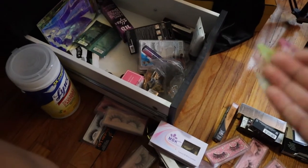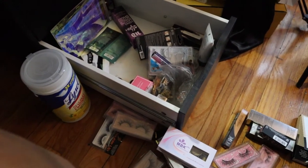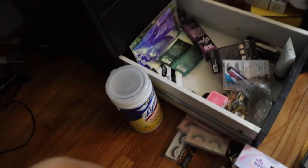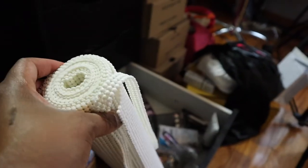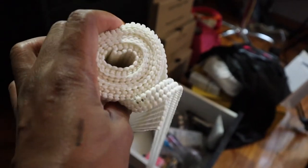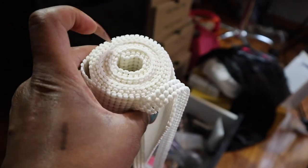Basically everything in this drawer I'm just gonna put together, and then when the organizers come, then I'll show you guys how I organize it. But that's basically all I'm gonna do today. I know I'm going to need more of this, so I'm either gonna go to Target if they have more, or order it online. But we were able to line 3 drawers, and we probably still have enough for maybe 3 or 4 more. But I just want to have enough so I don't have to worry about running out.